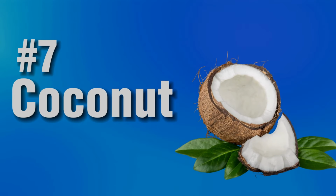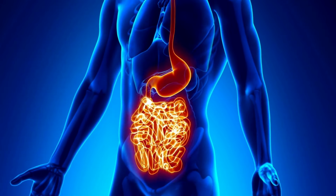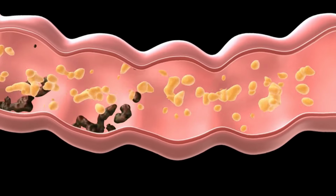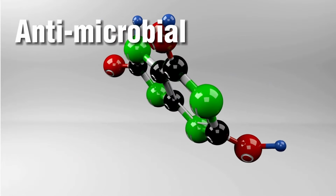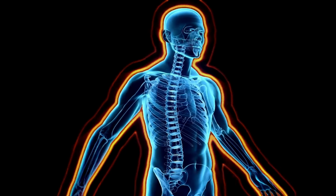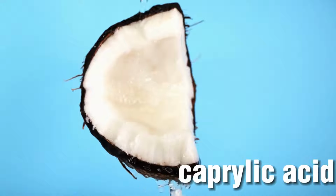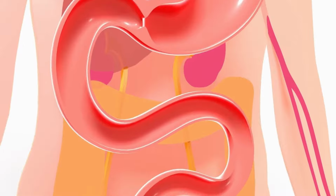Number 7. Coconut. First, coconut is typically high in fiber, which adds bulk to your stools, helps in nourishing the good bacteria in the gut, and supports healthy bowel movements. Second, it contains lauric acid, which has powerful antimicrobial, antibacterial, and antifungal properties that help improve your body's overall defense against many invaders and can boost your immune system. Third, it also has caprylic acid, which together with its fiber content, helps push away the intestinal worms from the stomach and can potentially kill them.